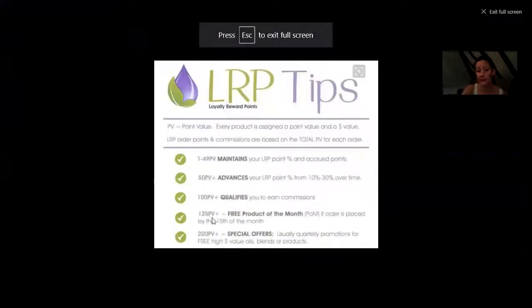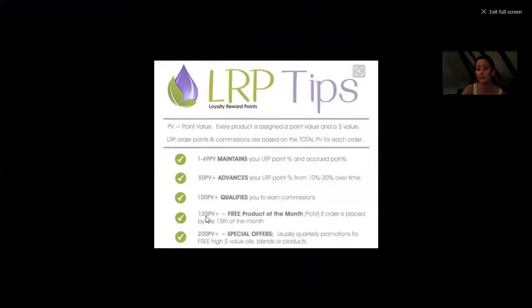Basically, the next one is if you're doing an order of over 125 points and you ship that before the 15th of the month. So I would always set your monthly order up for before the 15th of the month. That means you're going to qualify for a free product of the month. Now, this is different every month, and that comes to you completely free. And then there are special offers every quarter, and these are where the really high priced items come for free.